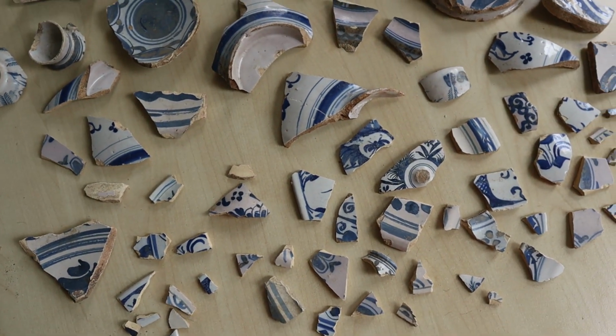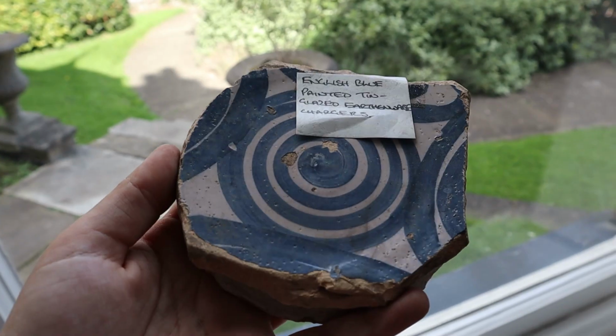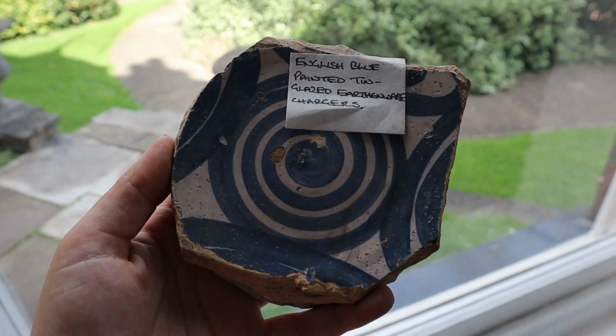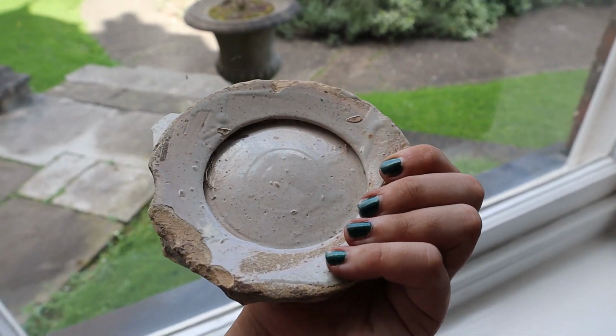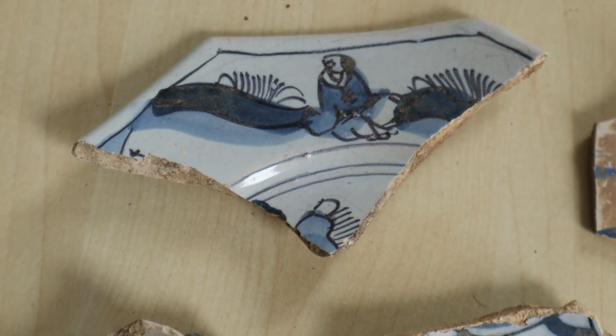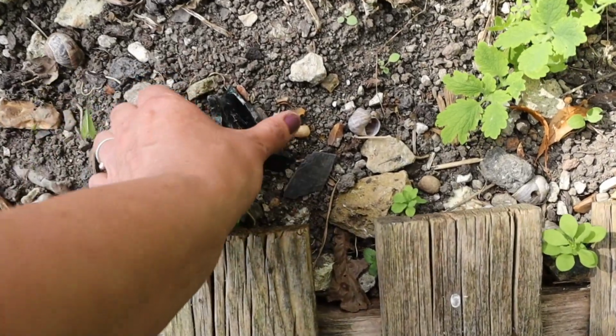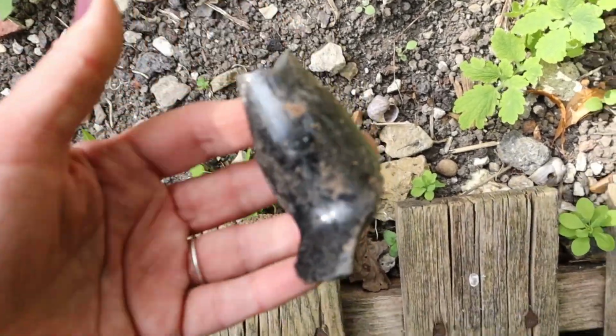In his conclusion, the original archaeologist wrote that useful information relating to the development of the area was obtained along with one of the best collections of post-medieval pottery yet recovered from Rochester. It's an old bottleneck.